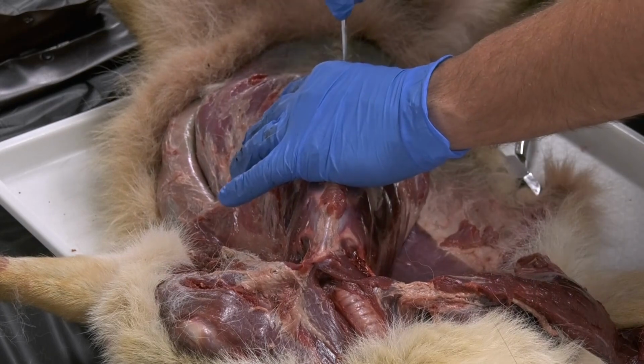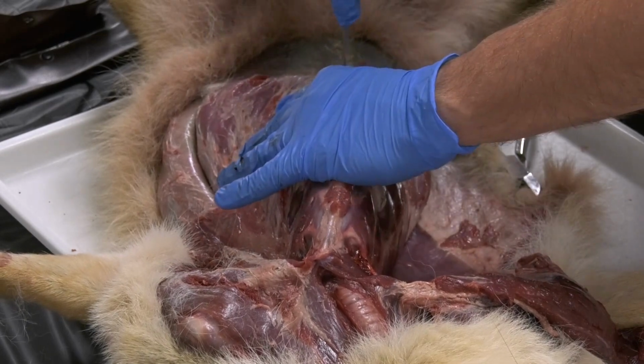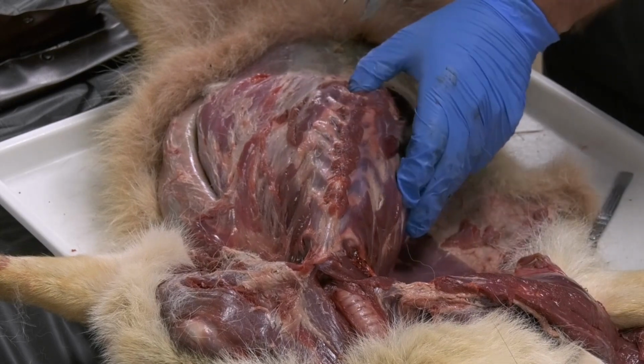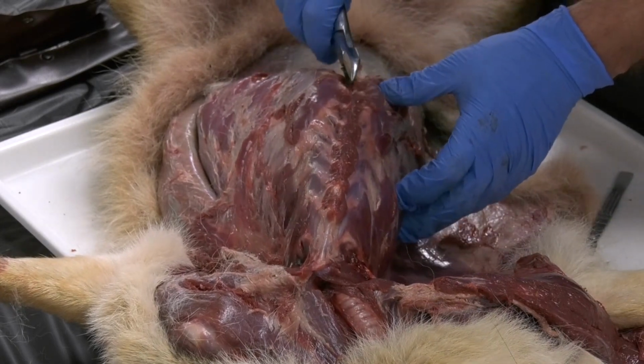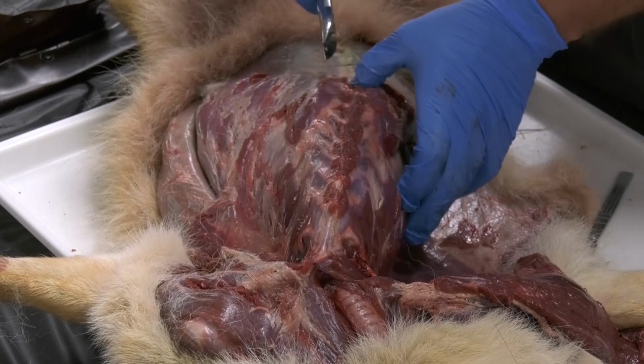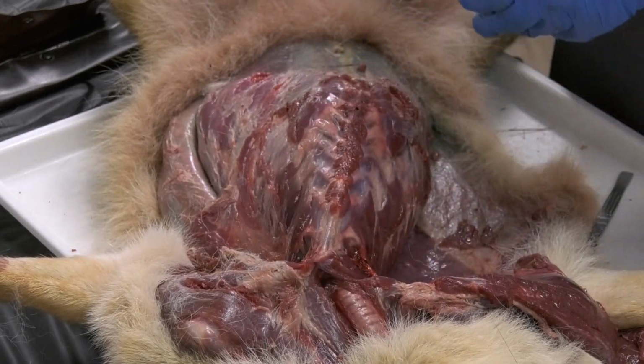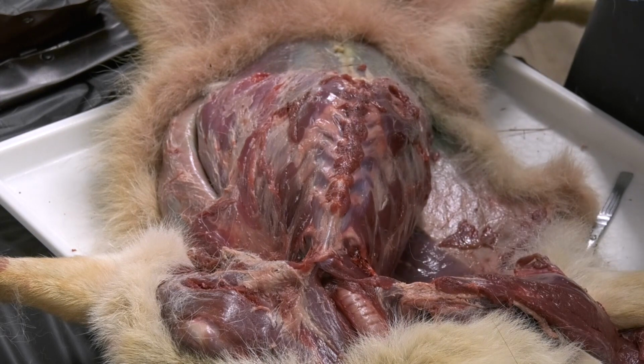Try really hard to not obliterate these organs underneath, because that's what we're going in here to see. Oh, it smells. Definitely got under the abdominal cavity. Blech.